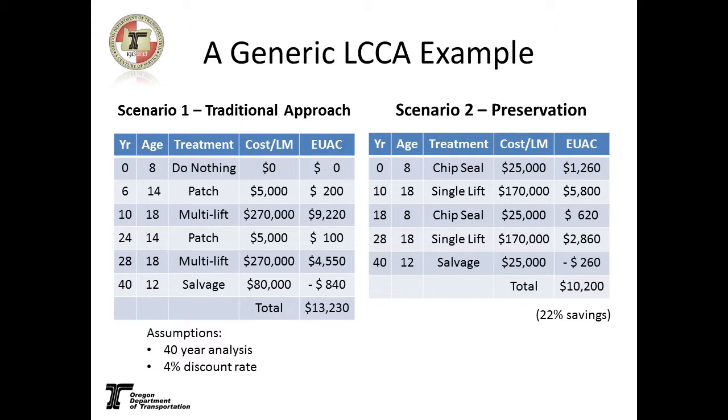This is scenario one, the traditional approach for this road. Just, hey, this is good. I'm not even going to think about a road like this. It's not even on my radar. And that's usually what most maintenance guys would say. That's not my problem road. My problem road is over here where I've got to do all the patching or fix the potholes. Why we need to do those roads.